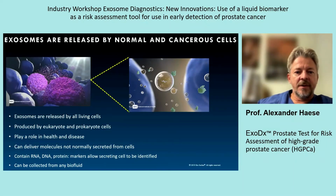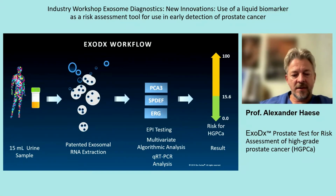Exosomes are released by normal and cancerous cells, by all living cells actually. They're produced by eukaryote and prokaryote cells. They play a role in health and disease. They can deliver molecules not normally secreted from cells. They can contain RNA, DNA, proteins, and these markers allow secreting cells to be identified, and it can be collected from any body fluid. And us being urologists, our body fluid obviously is the urine.